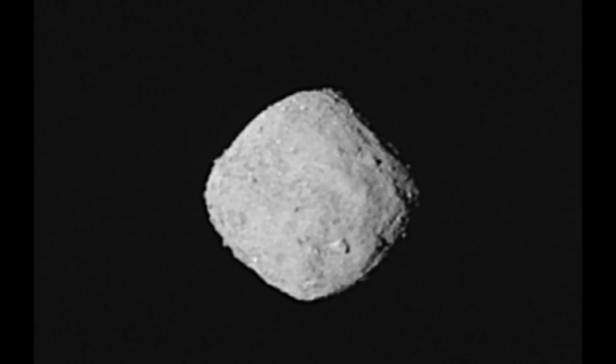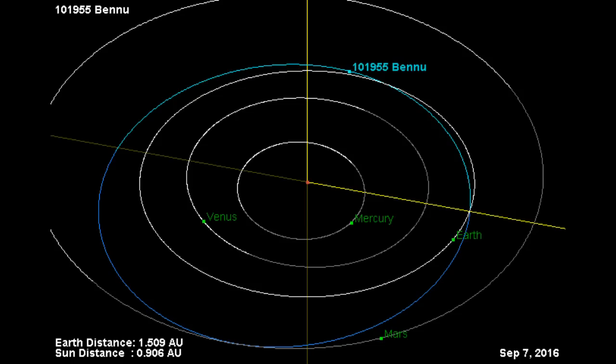The 492-metre-wide space rock currently has one of the highest known chances of hitting the Earth, with a 1 in 2,700 chance of impacting our planet between 2175 and 2199. On average, an asteroid the size of Bennu can expect to crash into Earth roughly once every 130,000 years or so. If Bennu were to hit the Earth, the resulting impact would be equivalent to 1,200 megatons of TNT.